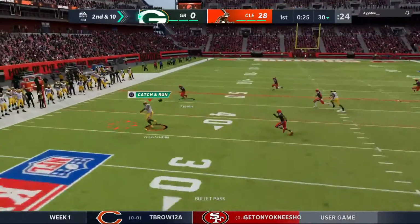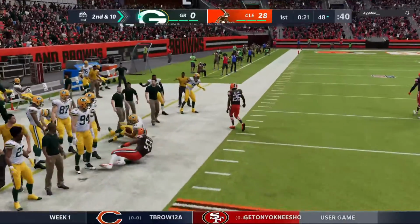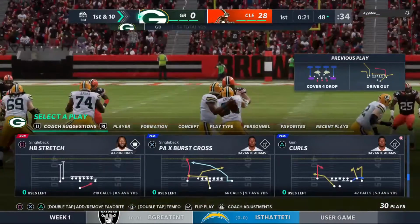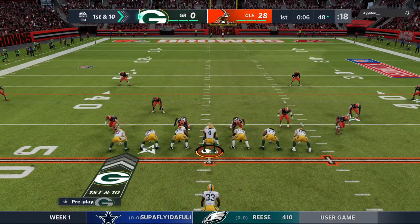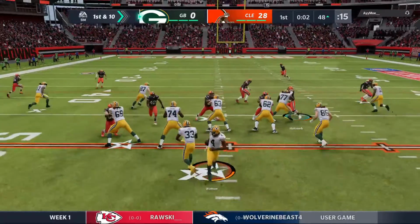Looking to throw on 2nd down. Watson, man open. That's Marquez Valdes-Scantling. And he'll take this to the other side of midfield before going out of bounds. These guys certainly need something good to go their way because this first quarter has been something of a disaster for them trying to move the ball. But that completion there maybe can get them focused and moving in the right direction.